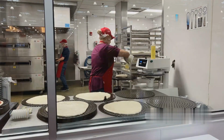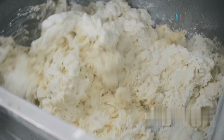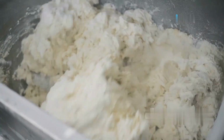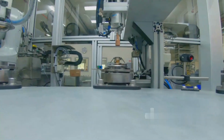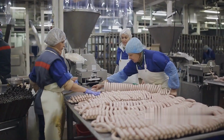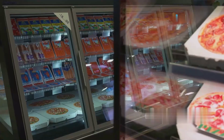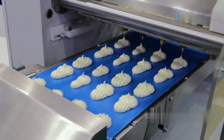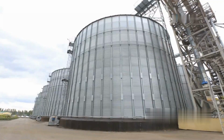Every step, meticulously planned and executed, from mixing flour to sealing the box, ready for its journey to your local grocery store, is engineered for efficiency and consistency. Precision is paramount. The goal, a singular, unwavering objective. The pizza you eat in Ohio on a cold winter night tastes exactly like the one in California. A testament to standardized production. It all starts with a mountain of flour, enough to bake for an entire nation.